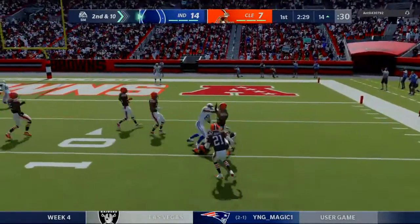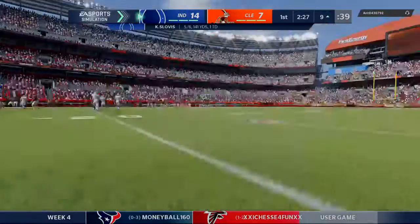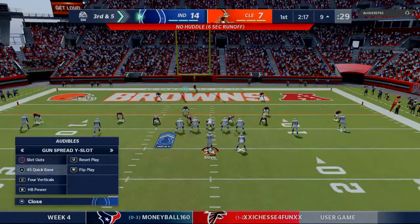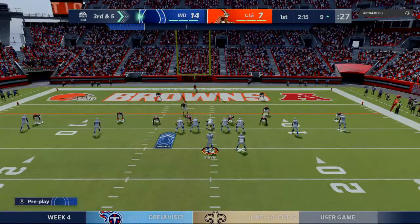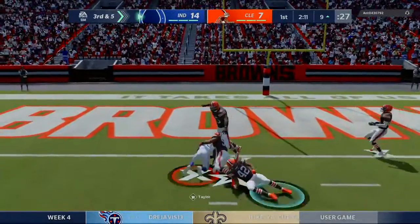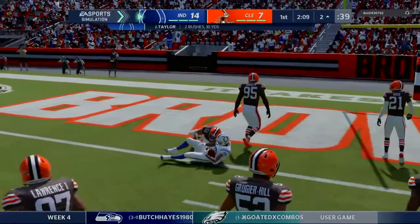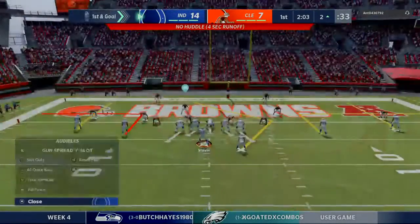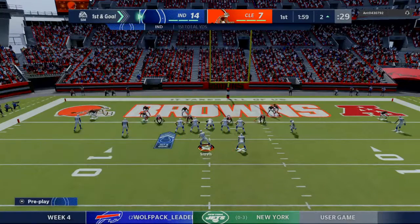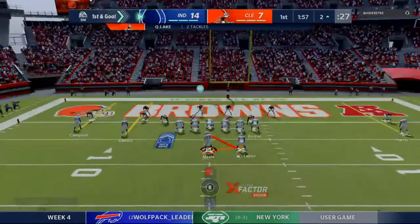He'll find Taylor. That's complete. And now they're inside the 10 as he's brought down at the 9. 5 yards. Now it's 3rd and 5. On third down, here's Taylor. And he won't have the touchdown, but he will have the first down as he's tackled at the 2. Bit of a surprise. They ran it on 3rd and medium. Proved to be the right call.